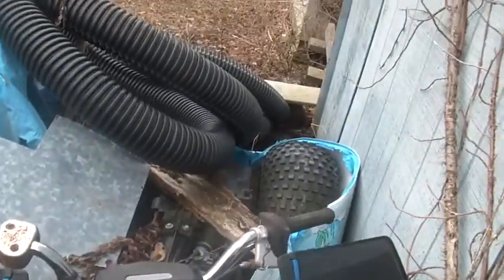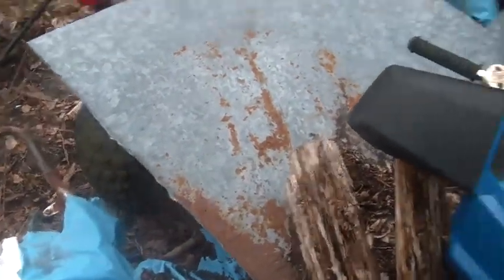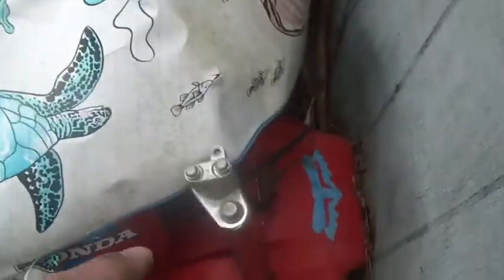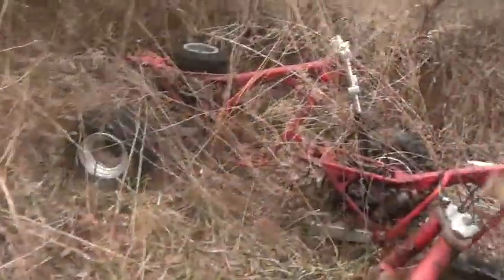And I have the plastic in the seat downstairs. I mean, this is just a shame. I got to get these two out of here. They should not be in the boneyard. This guy and this guy should not be in the boneyard. Actually, that Honda, I think those were known as C70s.